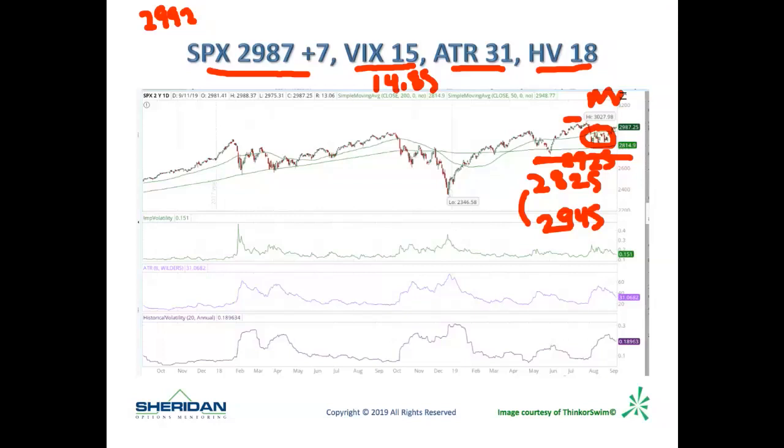Last Thursday, we finally broke out of the upper end of the range, that 29.50 area, and volatility started coming down. So right now, we're above the 50. We're kind of moving out of this 5-6 week range since last Thursday. And the vols, that's why we're in the 14s, right? So we're in a lower vol environment right now, and we're staying above the 50-day. So the wind has changed a bit, right?